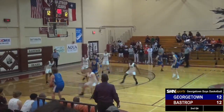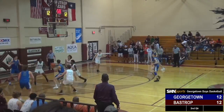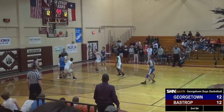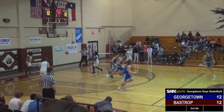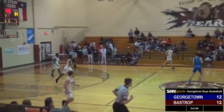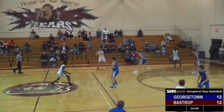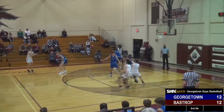Waring up top, left wing to Champagne. Thinks about the 3, gets it to Jace Knight, left elbow. He kicks it back up top into the hands of Thomas. Free throw line, shot up, rattles it in. And Thomas with another 2-point bucket there. His 5th point of the quarter, extends the lead back to 2 now for the Eagles. 14-12 with 5:45 left in the first half.